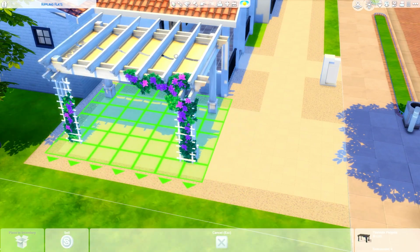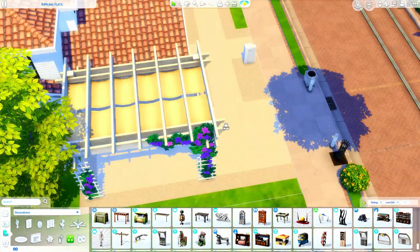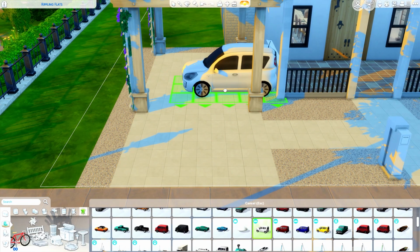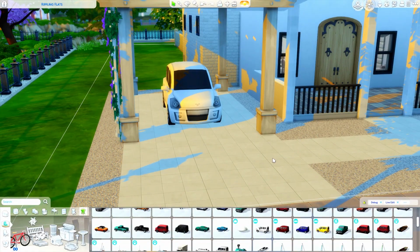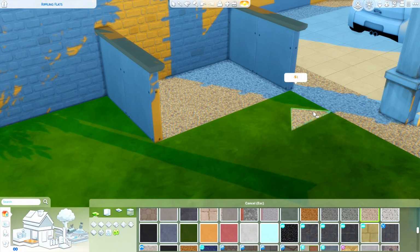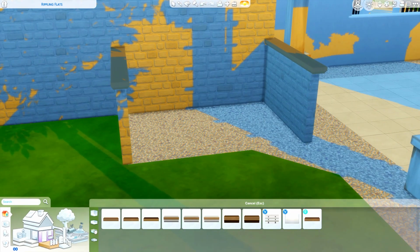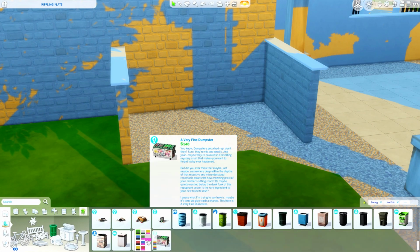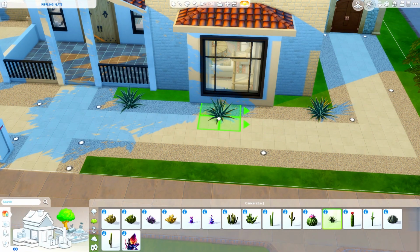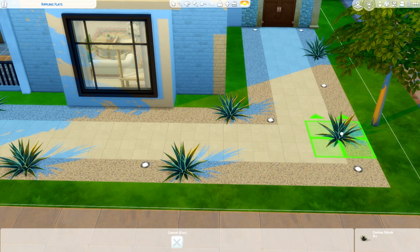And here we're creating the parking area for the cars. I'm pretty sure I added just one car. Maybe I added two. I don't know. We'll see now. But I'm pretty sure I added just one car. And here is where I add the trash can. I think I added the dumpster from Eco Lifestyle because I really like to have this dumpster. I think it's such a cool item for gameplay, and I think it's kind of realistic for a big family to have a big trash can and stuff like that.